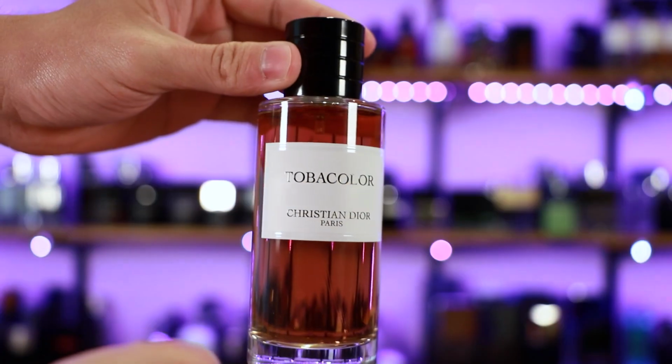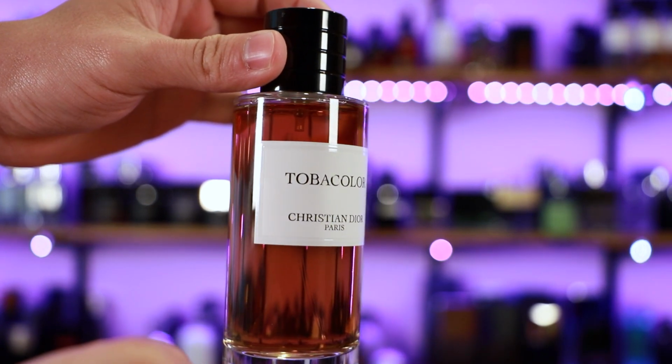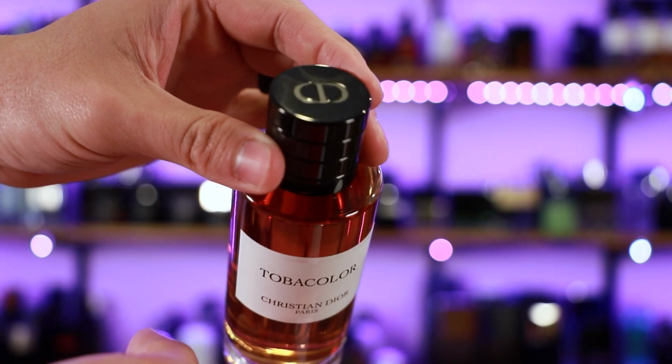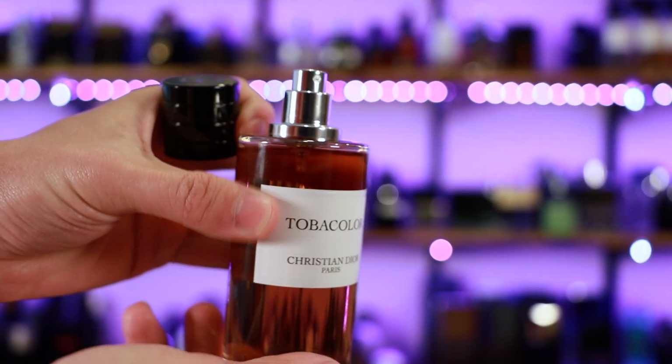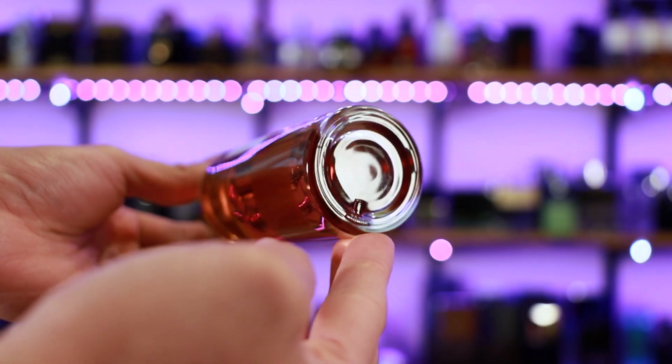And the batch code on this one is 0L02. And here's your bottle. Again, you've got the name of the house, name of the fragrance right there on the front. Pretty simple, pretty minimal. You've got the Christian Dior logo on top of the cap, which is magnetic, as you can see right there. And then you've got the Christian Dior logo on top of the atomizer. On the bottom, you have your batch code, and it is etched into the glass. And let me go ahead and waste a couple sprays for you guys here. It's a nice atomizer. It's got a pressurized feel to it, high quality.